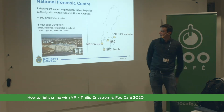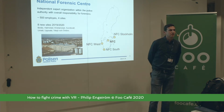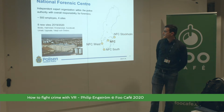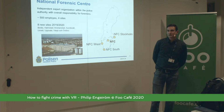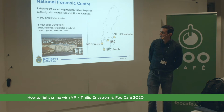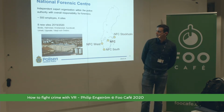So the Natural Forensic Center, our headquarters is in Linköping, where I work. I've been there for about four years now. We also have locations in Stockholm, Gothenburg, and here in Malmö. And recently, last year and this year, we're acquiring some more labs, so it's 8 more sites.